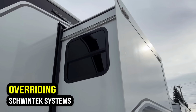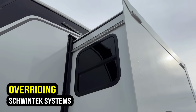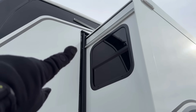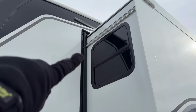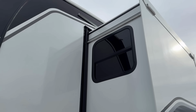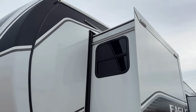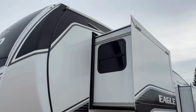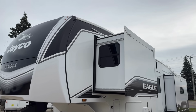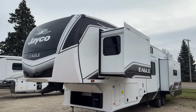Now, overriding a Schwintek slide isn't necessarily difficult in theory, it's just that it can be an extremely laborious thing. What you essentially do is reach inside, fish your fingers inside those slide seal flaps, effectively disengage the motors, and then physically push the slide in or out, whatever you're trying to accomplish, and then re-engage the motor system right there, so that you've essentially re-engaged a motor brake. So if you are trying to travel with the slide closed, it doesn't start to walk itself open.